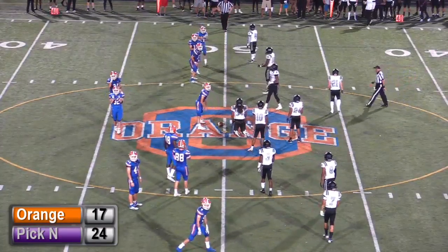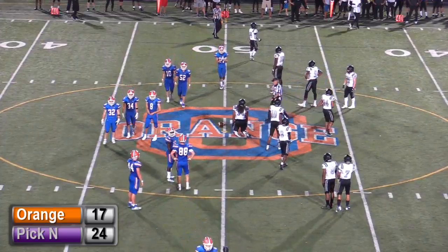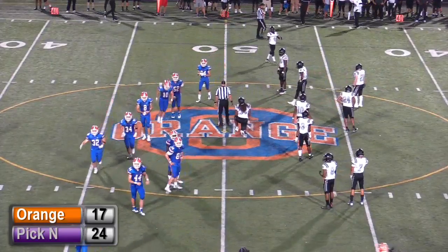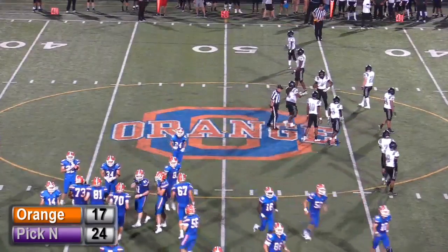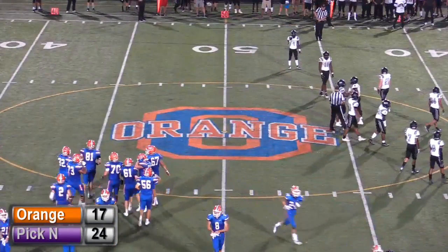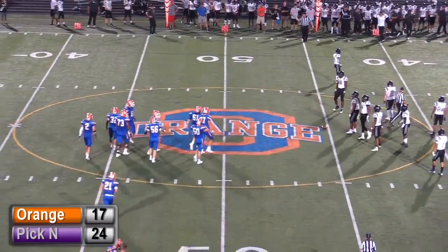So 2:19 to go here, 4th and 1, and we'll see what Coach Schroeder decides to do. This is a big play. Yeah, it is. Makes me nervous. Yeah, for sure, because if you don't convert, Pick North takes over with great field position, and that's not what you want to do right now. That's not the way the game is flowing.